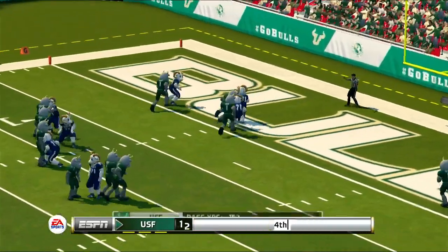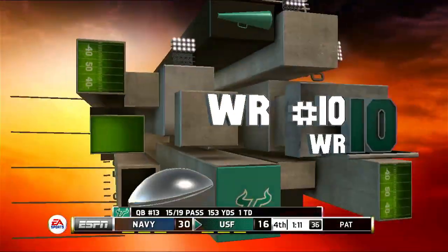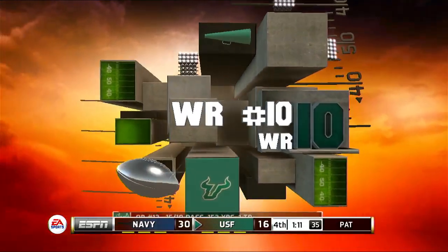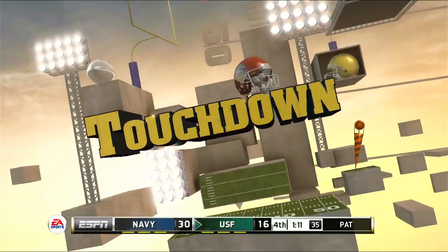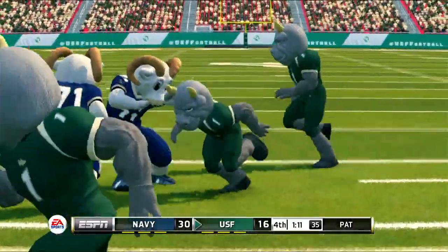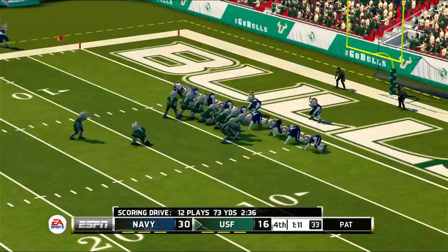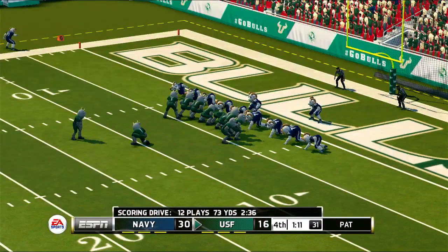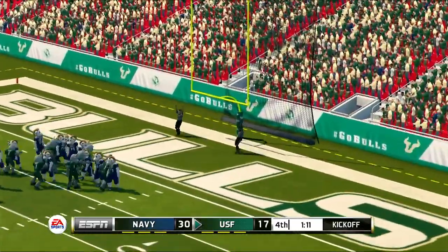Scrambling around. Makes a shot into the end zone. Touchdown. And so he found his receiver for the score. And the closer you get to the end zone, the more difficult it becomes to throw the football because the field becomes much smaller to work with. But they did a very nice job there to come up with the touchdown. And he adds the extra point.